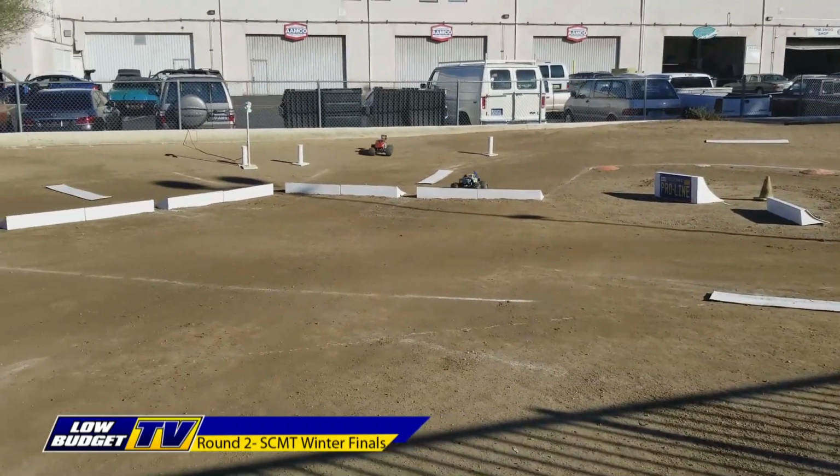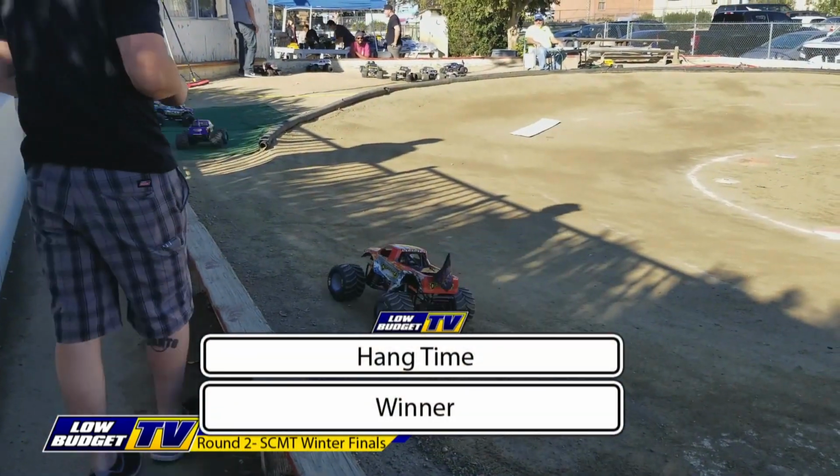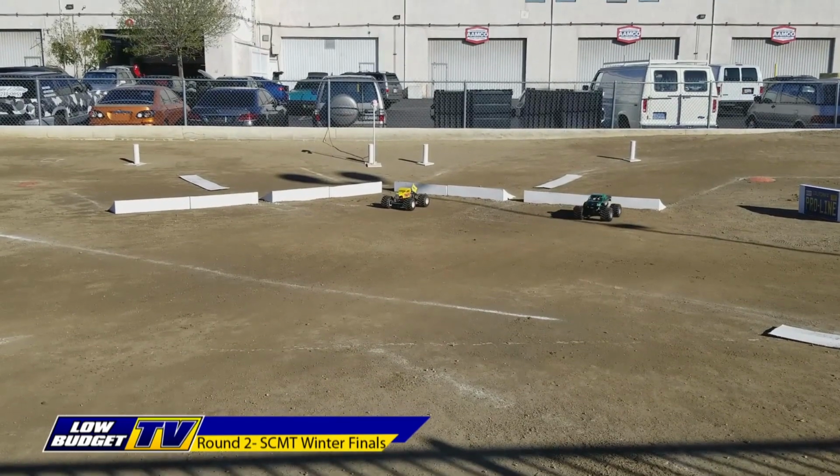They're neck and neck at the last corner. But too much Hang Time. So Hang Time with the second round win. And both of Trevor Adamo's trucks will be going to the quarterfinal round.